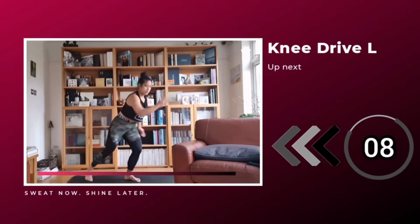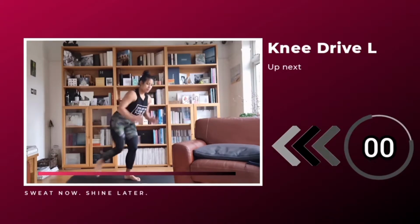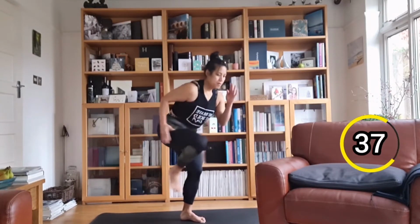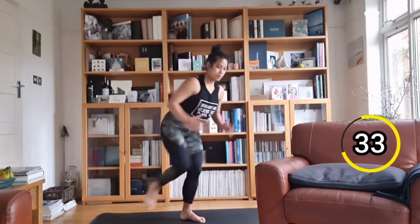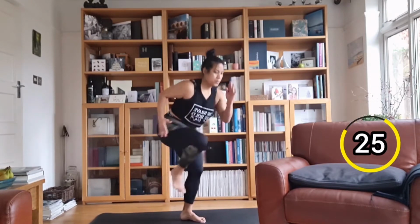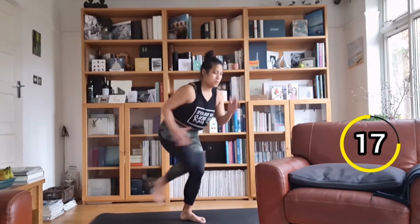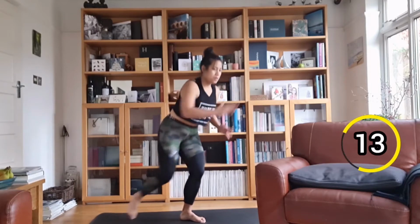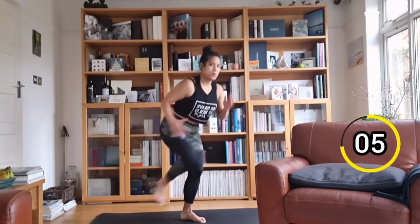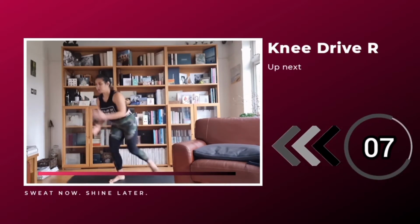Then champ, up next is left knee drive. Keep your right knee bent and see how low you can go, as well as engage your core throughout the exercise. Well done, champ, what you do on one side, let's do on the other side.